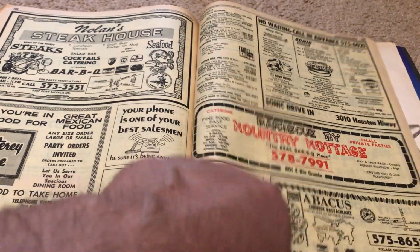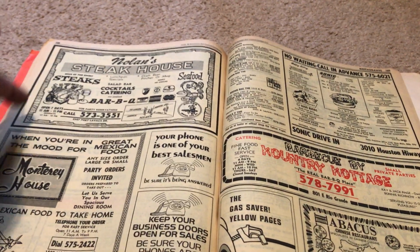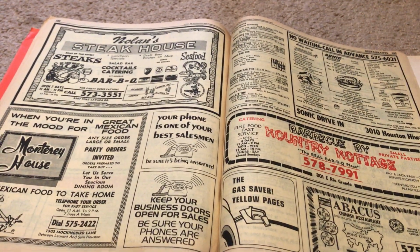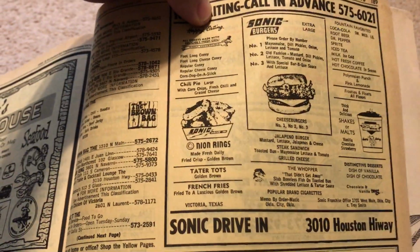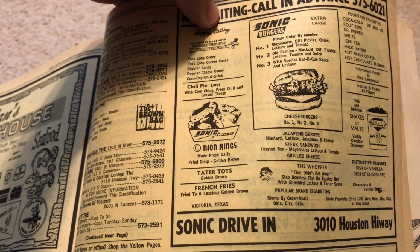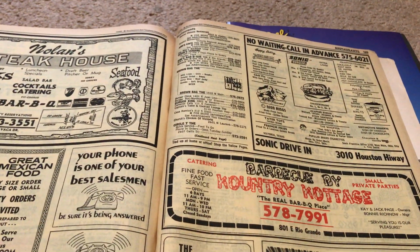Country Cottage, barbecue. Here we get to the fun stuff. Restaurants. Nolan Steakhouse. I just love restaurant ads. I really do. When you're in the mood for great Mexican food, Monterey House. Sonic. Oh gosh, look at the Sonic menu. Shakes and Malts. Sonic Burgers. Jalapeno burger, tater tots, onion rings, chili pie. So it's changed so much.